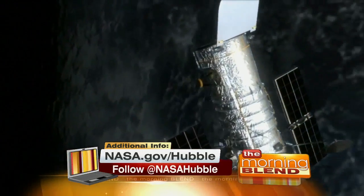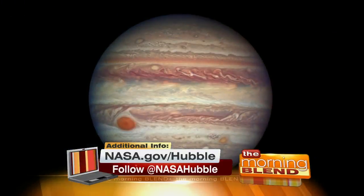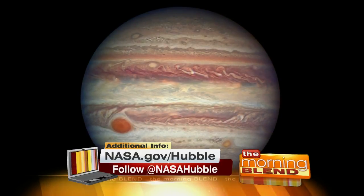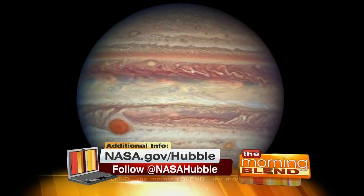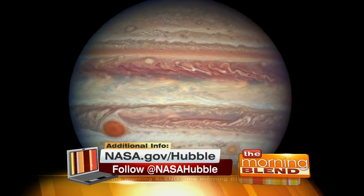Absolutely. So the Hubble Space Telescope is celebrating its 27th birthday this month, actually. And it's been observing Jupiter for over 25 years. And just a few days ago, it took this new image. And we can see all the remarkable dynamic cloud bands, all the swirling storms, the colors, and of course the Great Red Spot and some smaller storms at the same time.